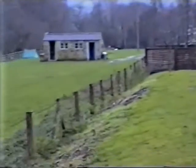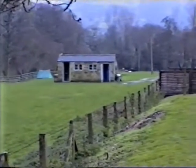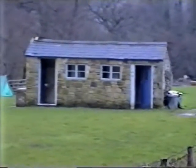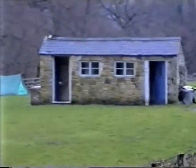After the dissolution in 1536, Henry VIII was rather nasty, and he said no, the monks will have no toilets situated near the abbey. So they had to run a great distance every time they needed the privy to these outhouses over here. It's one of the nasty things that Henry VIII did. Apparently he killed some of his wives as well.